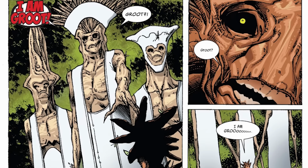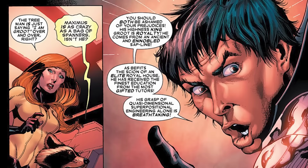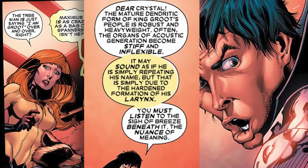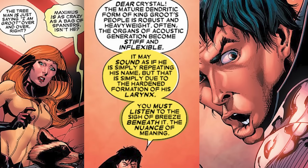And while Groot's vocal utterances sound to us like the simple phrase of "I am Groot," in the comics, the Inhuman Maximus Mad clarified that Groot is actually saying a variety of things, and others who hear him initially are just oblivious to the nuances and tonal variations of his speech.